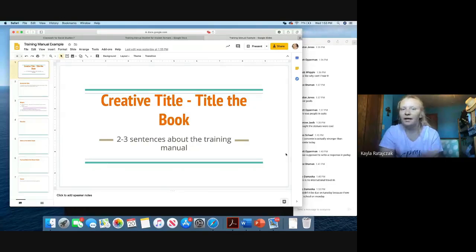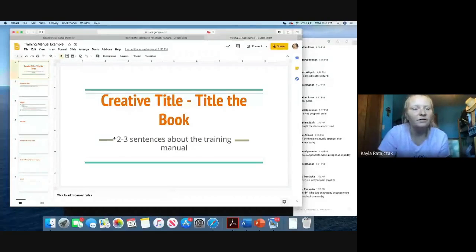This is just some plain boring book that has no pictures, boring font, no colors. A kid is not going to want to pick it up. It has to be something that is fun with lots of different pictures and something that is going to want to entice a child to read it. So that's the first slide.